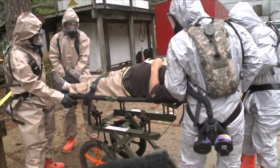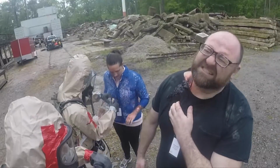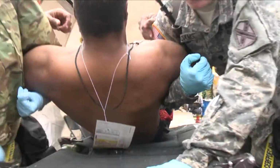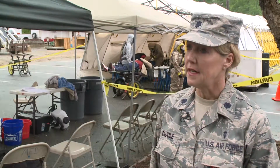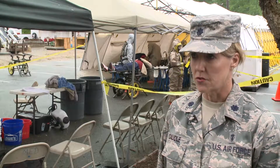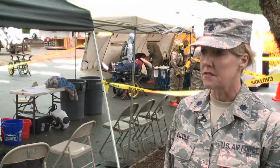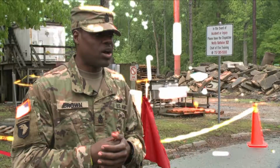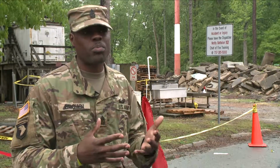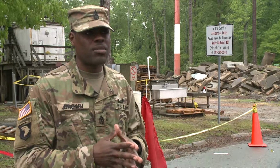Victims trapped in the rubble of collapsed buildings. Bloody wounds highlighting only part of the danger they face. There's been a radiologic explosion, so we have a lot of casualties that have been exposed to radiation. Ow, it hurts. Anything can happen at any time. Roger, that's a casualty. We know that we need to be prepared for those situations that may arise.